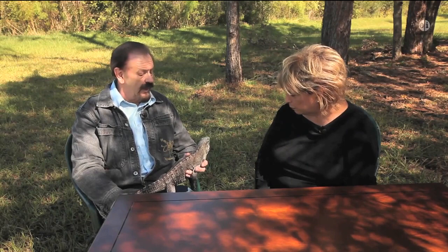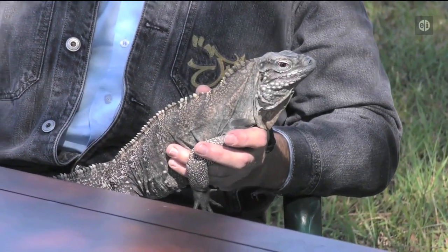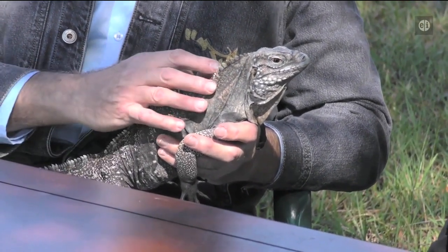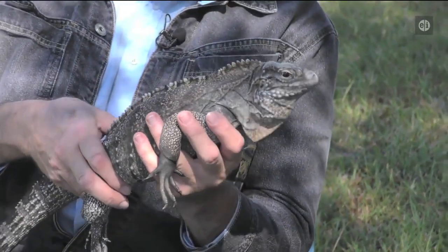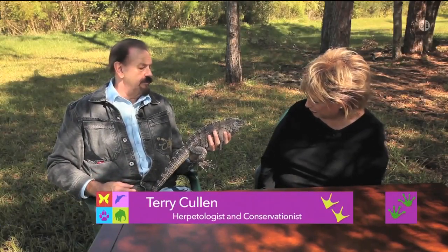This is a Cayman Island iguana. They're found only on two islands, and they may even be extinct on one of those two. They are critically endangered. This is a Cayman Island rock iguana, Cyclura caymanensis, or Cyclura nubila caymanensis, depending upon whose categorization you want to follow. And Antonio's very used to being handled.